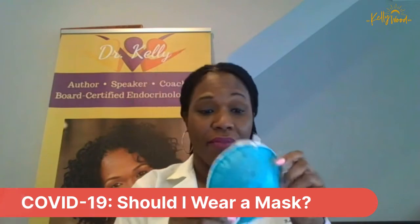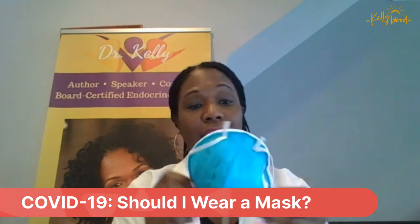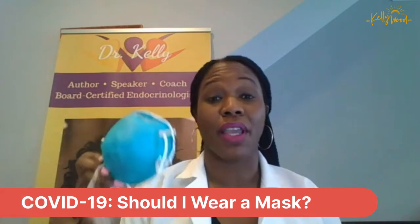So this is an N95 mask. This is what it looks like. And this is what your healthcare workers actually need right now. This is what we have been petitioning for and demanding that we get, this personal protective equipment. So let's talk a little bit about COVID-19 and how it spreads.